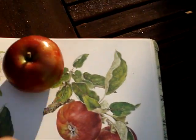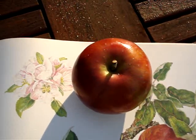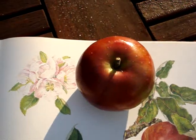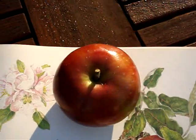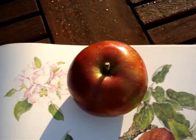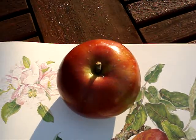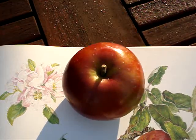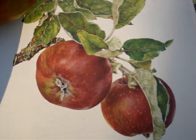So there you are, that's Devonshire Quarrenden. If you are planting an orchard of say 6 or more apples, then one of them will want to be an early apple. Devonshire Quarrenden is certainly one to consider. It's very richly flavoured, it's got a nice texture, and it'll stay ripe for maybe about 2 weeks in August. So certainly one to think about.